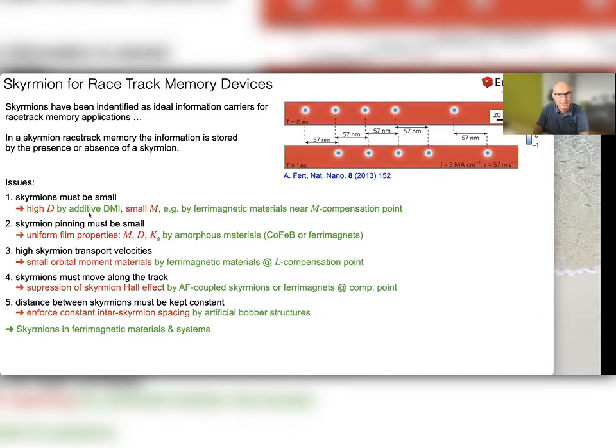Then we would like to have a small magnetization, which we can obtain with a ferrimagnetic material that is operated near the magnetization compensation point. Then we also must have a material that has a small skyrmion pinning, so we should have uniform film properties, which can, for example, be obtained by using amorphous materials, either amorphous ferromagnets or amorphous rare earth ferrimagnets.